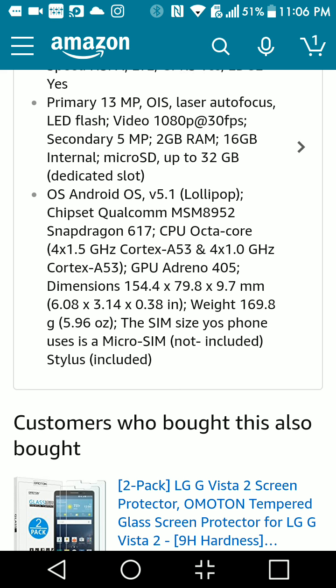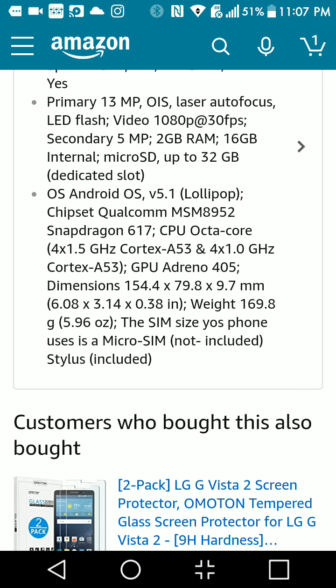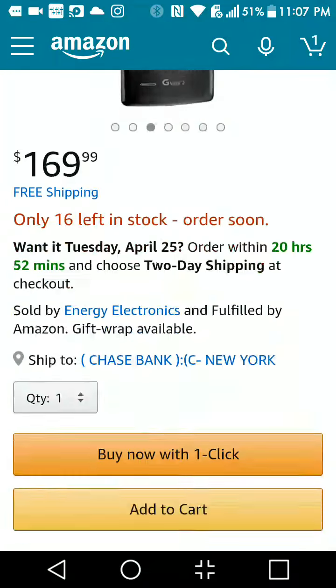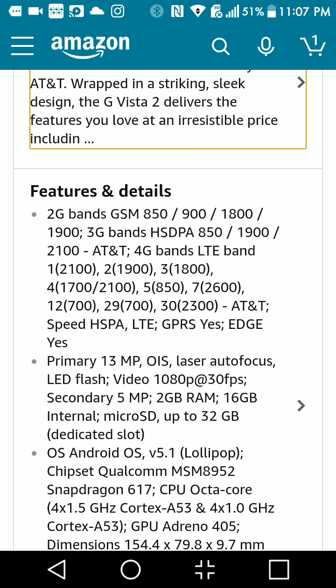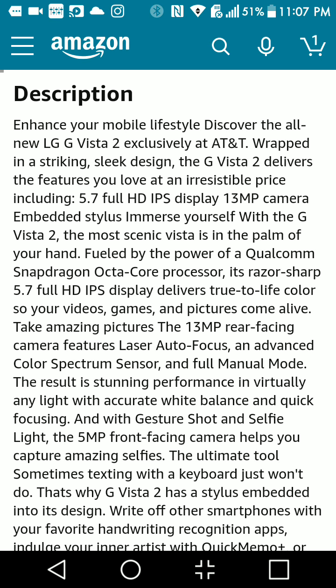So I talked about the description. Here's the specs: 2 gigs of RAM, 16 GBs of internal storage, up to 32 gigs dedicated slot. So the memory might be a little limited, and it has the micro SIM not included with the stylus included. Again, the screen is going to be the 1080p, and like I said, this phone matches up very well on the spec sheet of it.